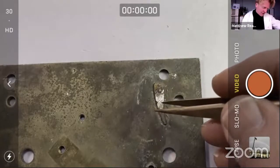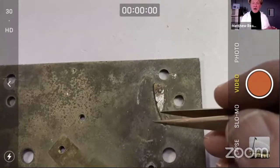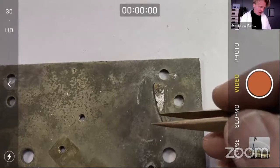Let's just have a look. Soaking in alum will dissolve the steel screw. Oh, that's a good point. Yeah, we could rust or dissolve that screw out. Thank you, Derek.